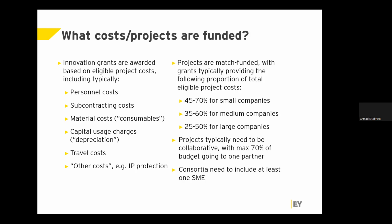Then you can also claim subcontracting costs. So any other external companies that you are subcontracting to do work on your project, if they are delivering a specific part of the project, that can be claimed. Notably, these subcontractors do not need to be in the UK, although you are expected to heavily justify and substantiate why you are resorting to overseas or offshore subcontractors to work on your project.